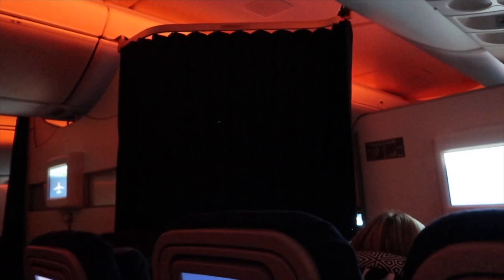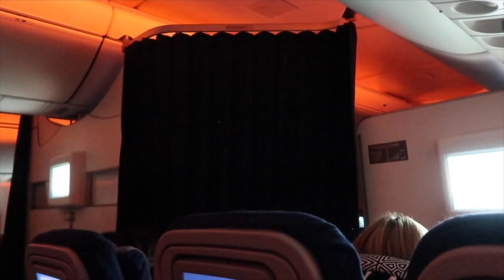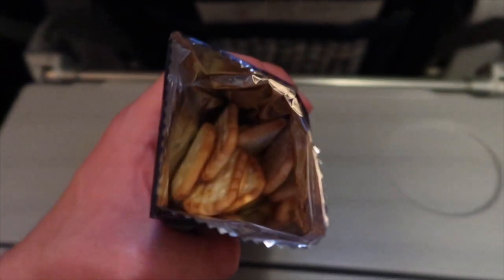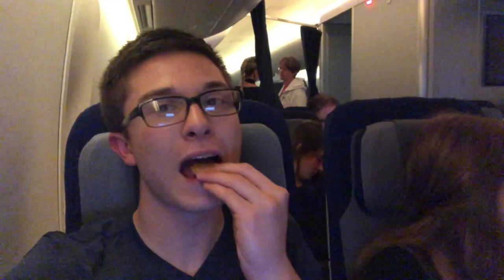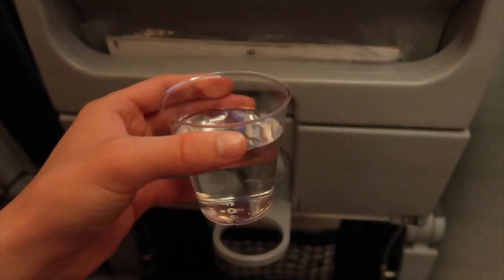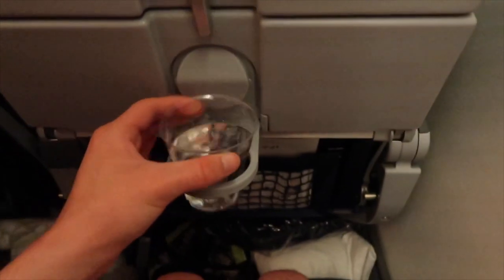As I was browsing through, the cabin lights were brightened and the flight attendants began their pre-dinner service. The first thing that was passed around was saltine crackers. It tasted pretty much just like a Ritz cracker, but better. After serving crackers, the flight attendants came around and asked us what we wanted to drink. I just opted for a water for now, as I didn't want to eat too many calories before dinner.